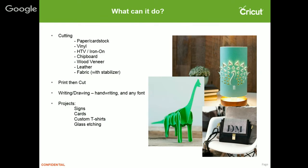Then we also have print then cut, and I'll go a little bit more into that in a minute here. It can also write and draw. It has 2 different tool heads. One of them holds a blade and the other one holds a tool like a scoring stylus or a pen or a marker or whatever. So you can draw your own handwriting even.